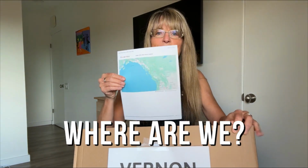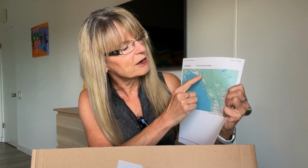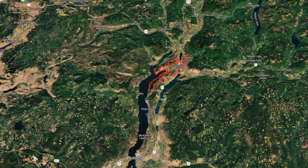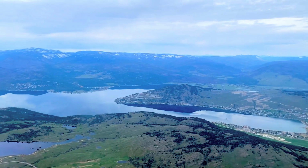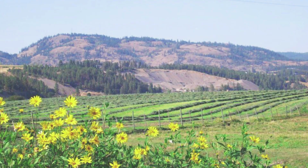First things first, where are we? Here's a map. Vernon's located in the North Okanagan. We're right about here. Here's BC, here's the US, and we're right about here. Vernon is located in the North Okanagan Valley, one of the most picturesque regions in British Columbia. So picture this: mountains all around, pristine lakes, lush farmland. It's a city, actually, where natural beauty meets accessibility.